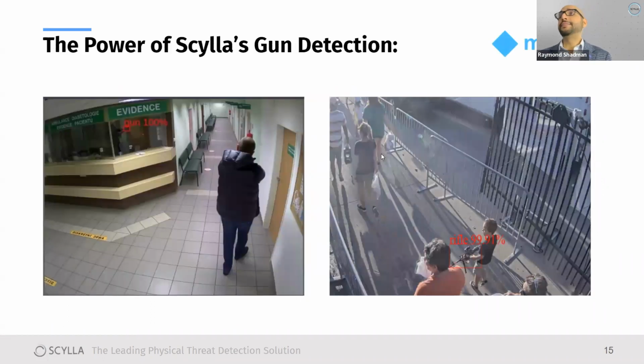It should be stated that the Scylla Asteria Large by next quarter will have the ability to detect guns. So here's a couple screenshots showing gun detection. As you can see, this person walking down the hallway has his back to the camera, so we can't see anything here, but the software is so powerful that it actually detected the gun in the reflection of the window, 100% read right here.